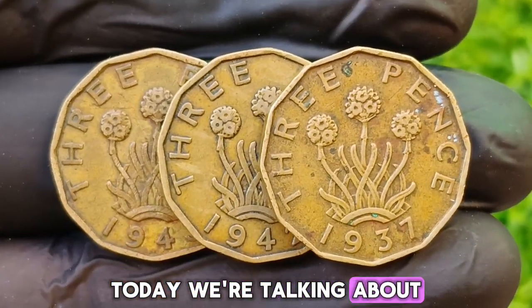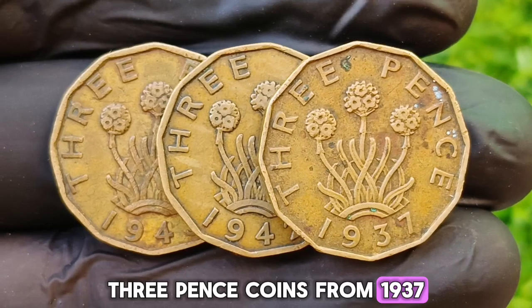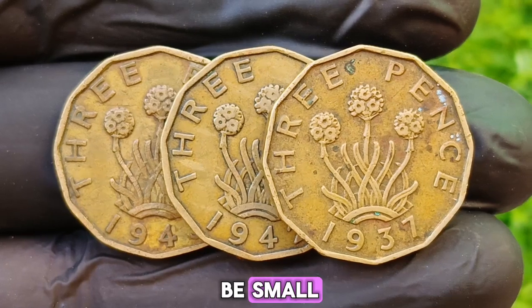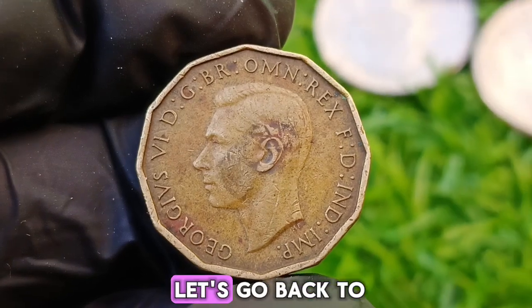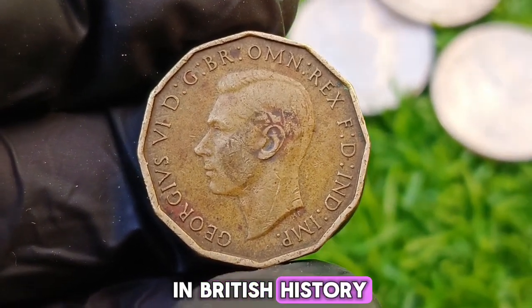Today, we're talking about the super rare George VI 3 pence coins from 1937, 1942, and 1943. These little coins might be small, but they're packed with big stories, errors, and huge value. Let's get into it. Let's go back to the year 1936, a pretty wild time in British history.